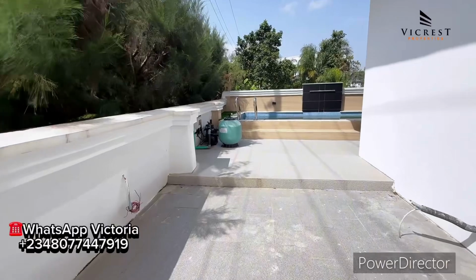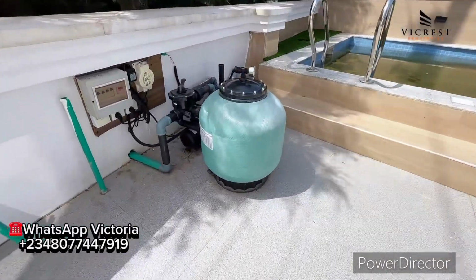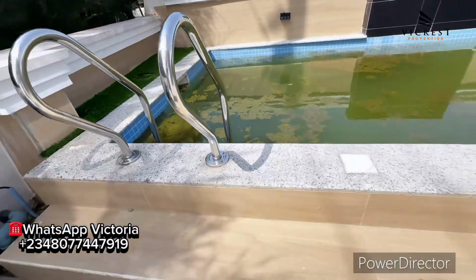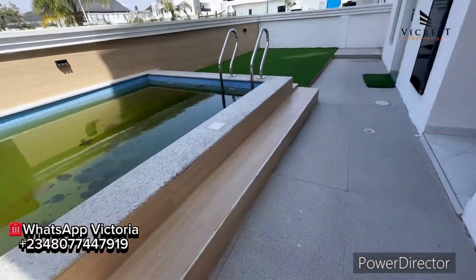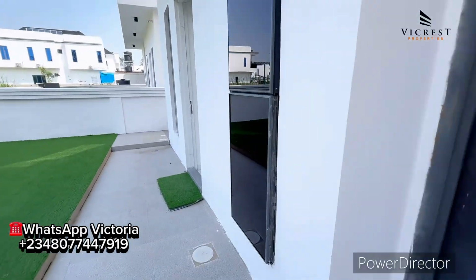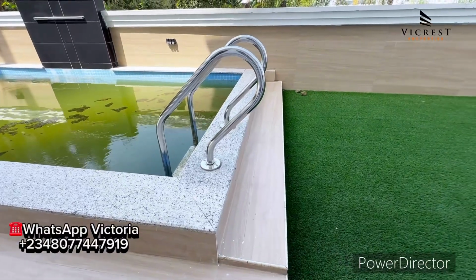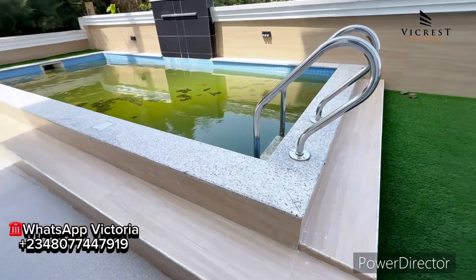Wow. So right here, you have your water treatment plant. You can see here the swimming pool. This swimming pool is very spacious. It's very sizable for adults and kids. This is the kitchen exit door. You have the play area right there. We can sit out here. Wow, the swimming pool is beautiful.